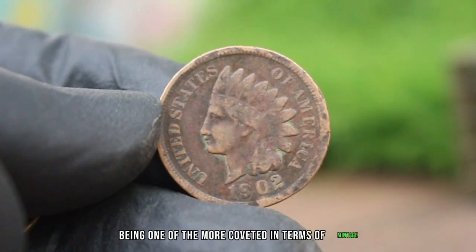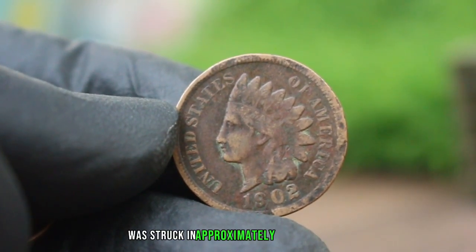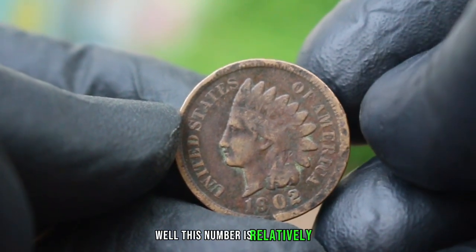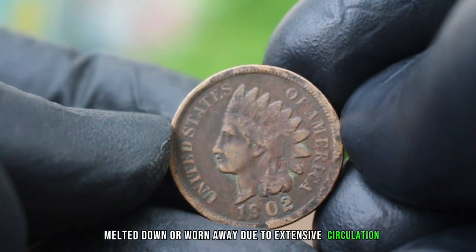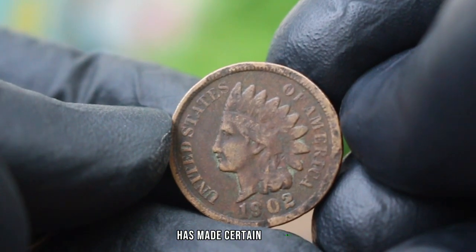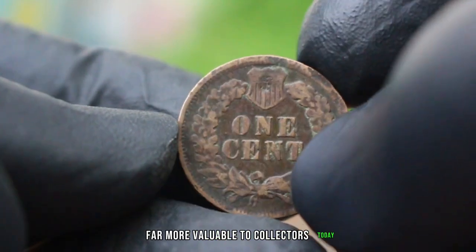In terms of mintage, the 1902 Indian head penny large date without mint mark was struck in approximately 67 million pieces. While this number is relatively high, many of these coins have been lost, melted down, or worn away due to extensive circulation. The survival rate of coins in decent condition has made certain varieties, especially the large date 1902, far more valuable to collectors today.